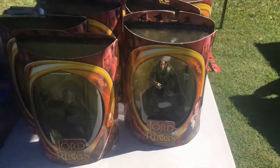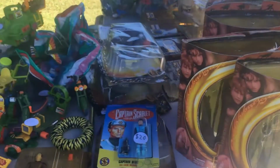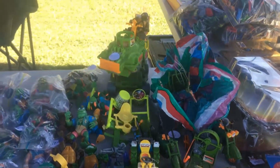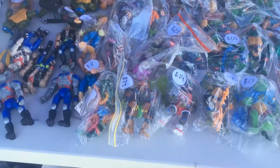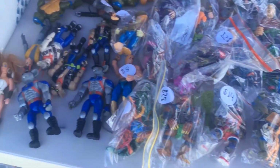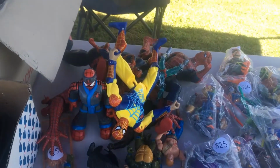I am well. Lord of the Rings. Captain Scarlet. Turtles. A lot of turtles. Good collection of turtles. And Biker Mice. Spiderman.